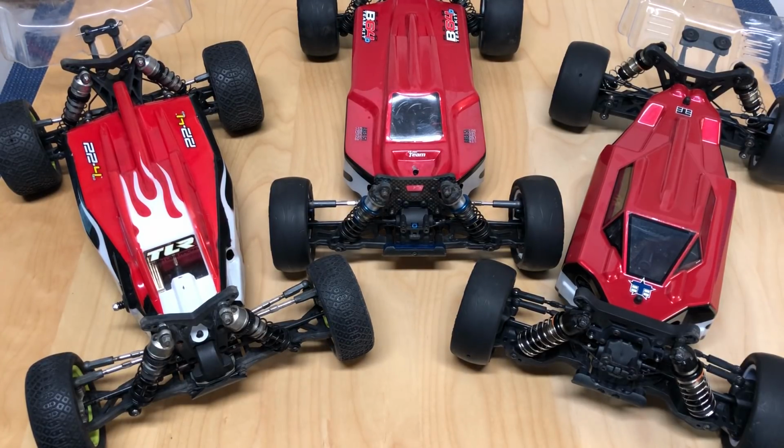The other thing I want to mention is I ran the same electronics and the same tires: same receiver, radio, batteries, ESC, everything was pretty much matched apples to apples in terms of electronics. Even the actual tires and wheels that I was running on the Tekno fit the TLR, so I was switching back and forth between those two buggies with the exact same tires and wheels. I've run slicks, I've run treaded tires, everything that you can normally run on an indoor clay track, I've run on these buggies.